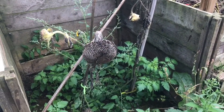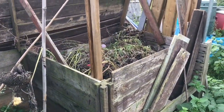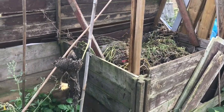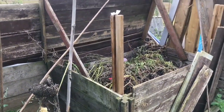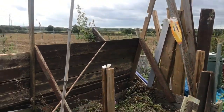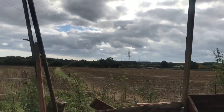So that's that. And this is my other compost bin. Does anybody agree might be worth transferring it from one bin to the next bin, rotating it? Is that what people do? Let me know in the comments. We'd be really grateful. Helicopter going across the back there.